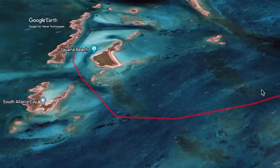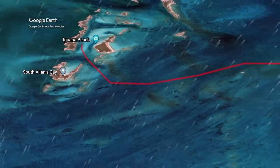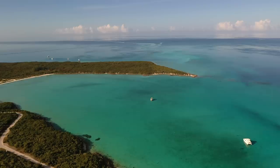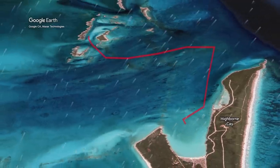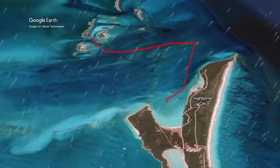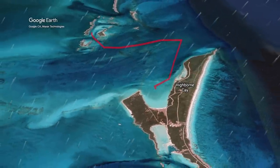As predicted, the wind clocked from the east to the south, and it was time to pull anchor and head over to a beautiful anchorage with southwest to southeast protection on the north end of Highbourne Key. The cut between Highbourne and Allenson Leaf Keys is dotted with coral heads, some of which are just below the surface. Use caution, visual navigation, and the popular routes when you're coming through here.